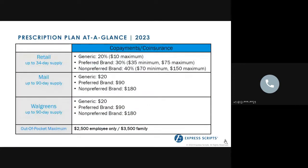Here is a look at your prescription plan at a glance. So, talking about maximizing the benefit for those long-term medications, taking a look at the mail copay structure and then the Walgreens 90-day supply copay structure, they match each other. And you can see when you multiply the retail minimum and maximum by 3, there's quite the savings by getting those over to a 90-day supply.